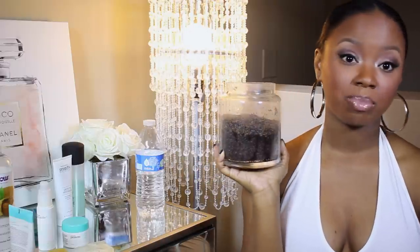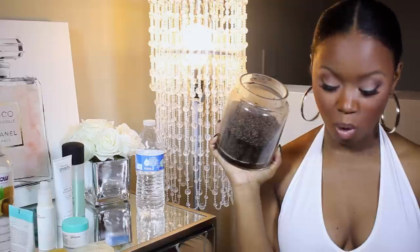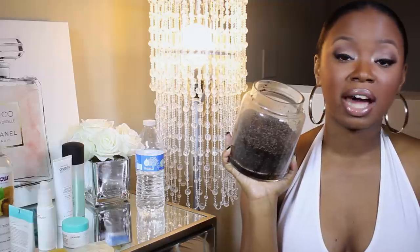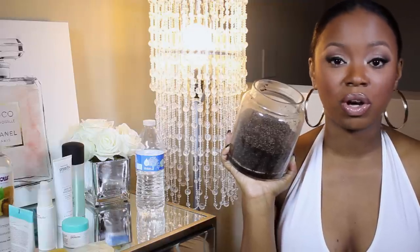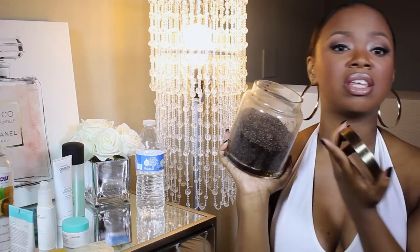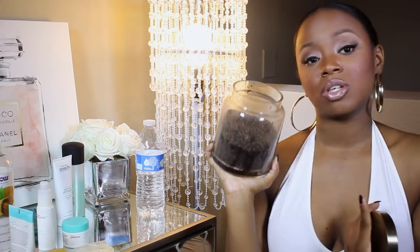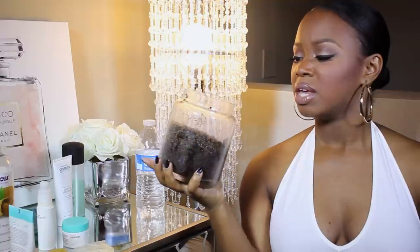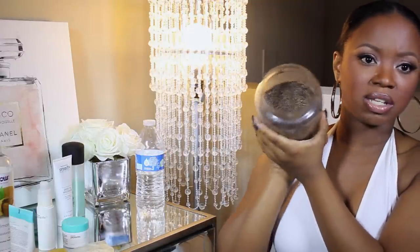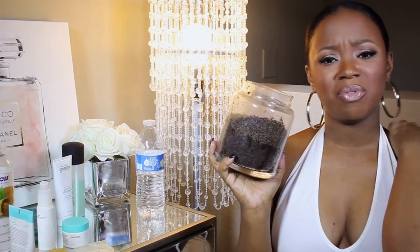I just love scrubs in general, and I really like that this is a coffee scrub. It really gets down to the nitty-gritty of removing any kind of skin buildup or scaly dry skin on your legs, your arms, things like that. This only goes for the body. This isn't something I use on my face. It's a coffee scrub and it has blends of coffees and different things in there. I just really love the way it smells.